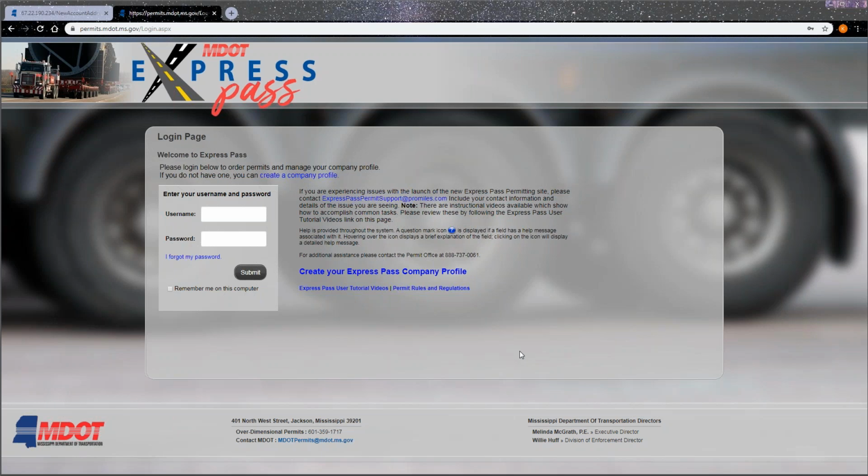ExpressPass is accessed from permits.mdot.ms.gov. Once you access the login page, it will allow the users that have an account to log into the system by entering their username and password. Or it can also allow you to create a new company profile. This login page will also give you information on how to contact MDOT for support.